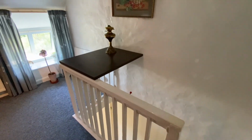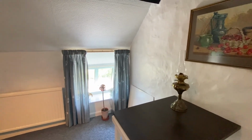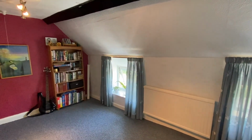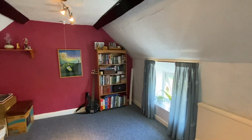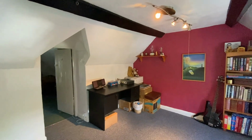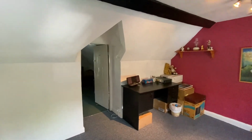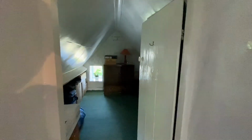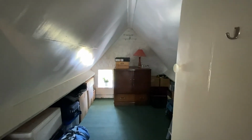To the second floor there is a lovely spacious attic room, enjoying a pitched roof beam ceiling and views looking out over the rear garden. Completing the interior of the property is a further good-sized storage room.